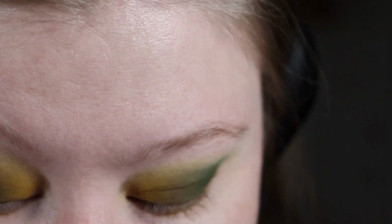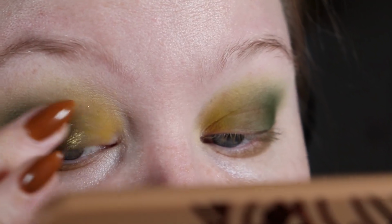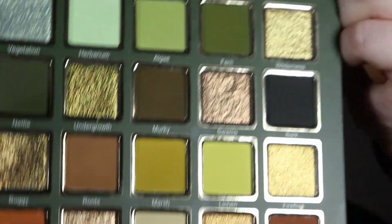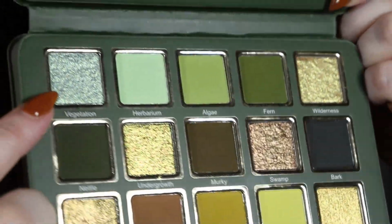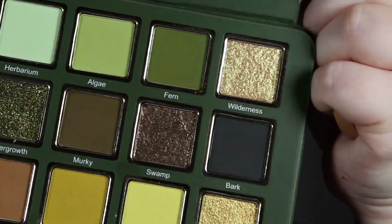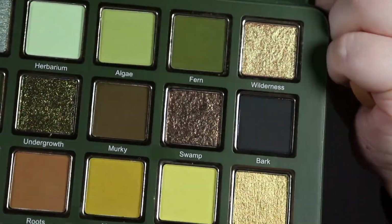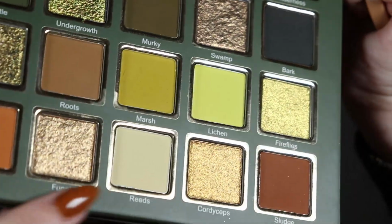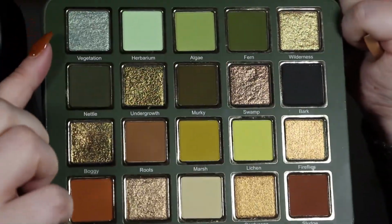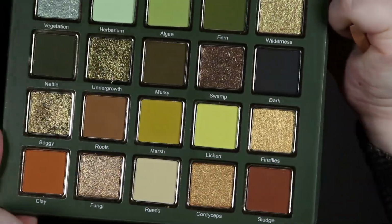I feel like this palette is kind of lacking a light shimmer because the lightest ones are Vegetation. Wait, I can show you. The only lighter shades are Vegetation right here, which is very cool. And then this one, it's more of like a golden, and it's not necessarily that bright and light, as you can see when I shift it. And then we have, I mean, these are just medium toned. I feel like all of them are nearly medium toned. Maybe these could be considered light, but I'm kind of missing something lighter.